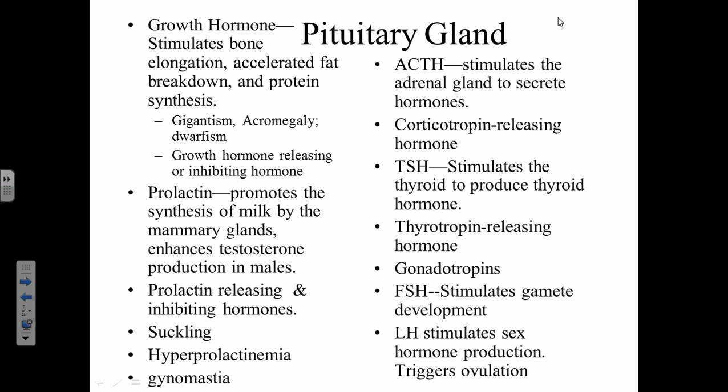Prolactin causes breastfeeding women to make milk. It also can cause men to make more testosterone. This whole column over here on the right, these are tropic hormones. Hormones that control other glands. For example, the ACTH stimulates the adrenal gland to make its hormones. TSH stands for thyroid stimulating hormone. Tells the thyroid to make its thyroid hormone.